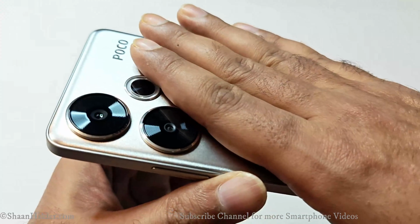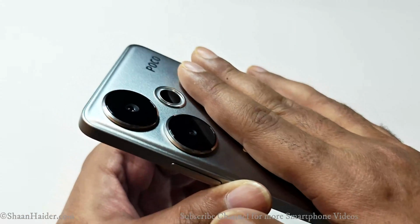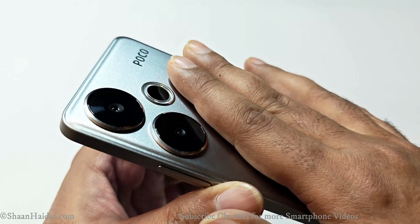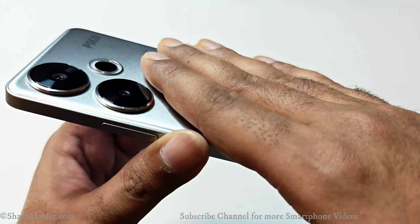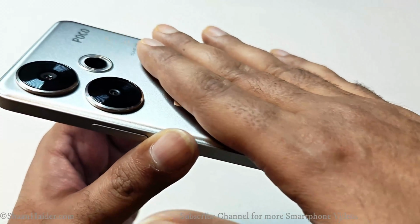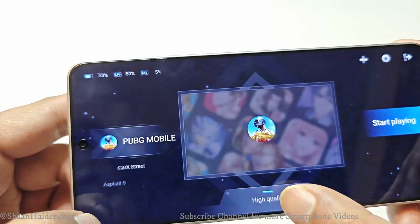And the device is pretty hot right now, so it's really hot. And I think this is the issue that we were facing while playing CarX Street. Because of this heating, there was throttling and the frame rate dropped from 120 to just half at 60 FPS. It was really hot. Now it's time to play the last game for today, and that's PUBG Mobile.